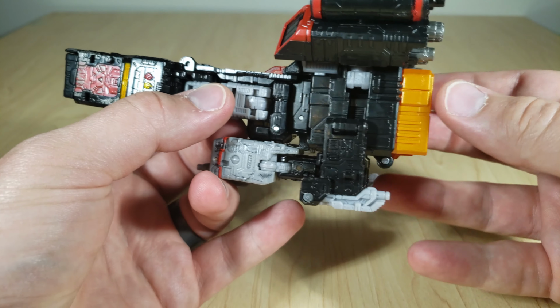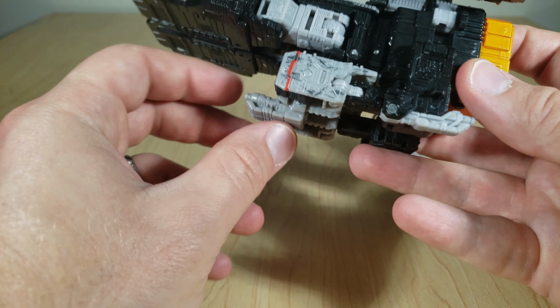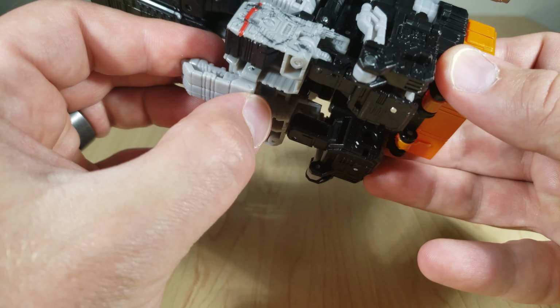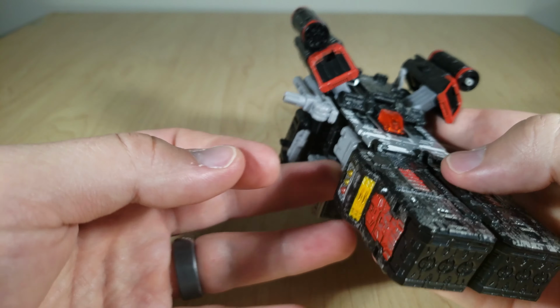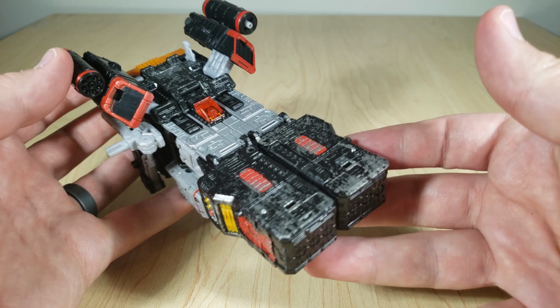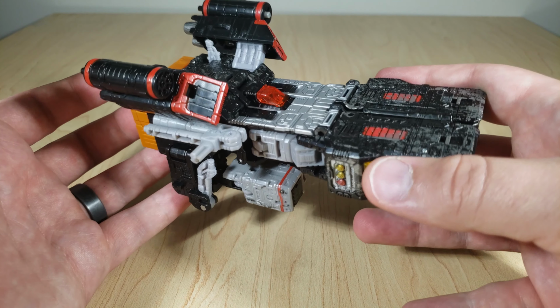You know, this sticks off the back a little bit more, but you still got the landing skids, which, you know, can fold up if you want to have him take off. Up to you if you want to do that. It's a little tight there. And you know, he's got his weapons stored here, here, and here. And you know, just a decent, fun looking little spaceship.